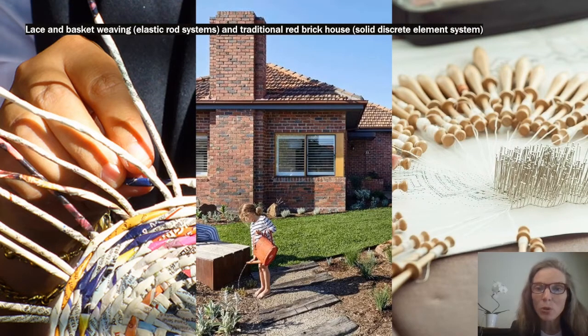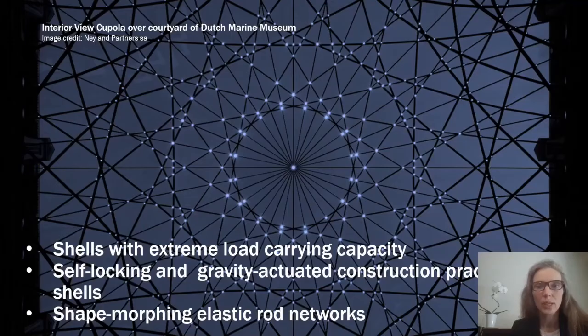Bricks, like the ones shown in this picture here, have standard dimensions, are discrete and rigid solid bodies that have mostly been stacked in vertical ways that have not been changed for many decades. Lace and basket weaves consist of elastic rod networks that are bent, twisted, and interlaced in complex patterns, mostly for decorative shape surfaces. Today, I'm using the extraordinary mechanics found in such discrete element and elastic rod systems to create innovative structural systems for a resilient and sustainable built environment.